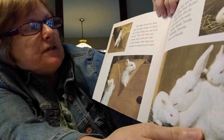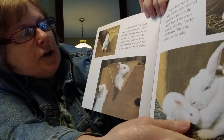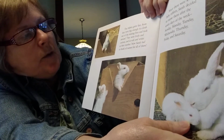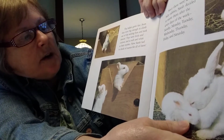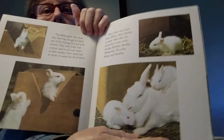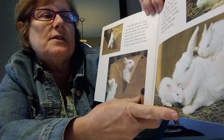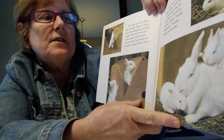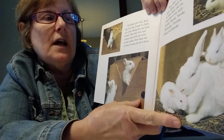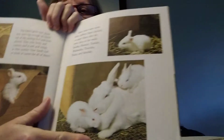Soon they were big enough to climb out of the nesting box and look around. They were lively and curious, and as soft and white as their mother. Now Sarah had to think of names for all of them. Since there were 7 baby rabbits, Sarah decided to name them after the 7 days of the week: Sunday, Monday, Tuesday, Wednesday, Thursday, Friday, and Saturday.